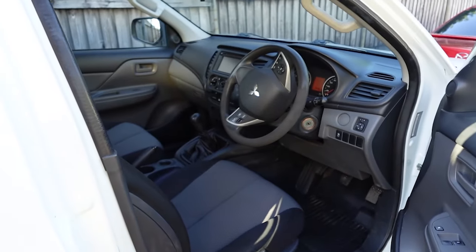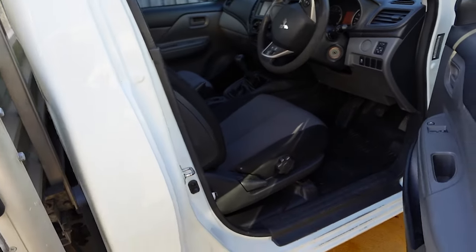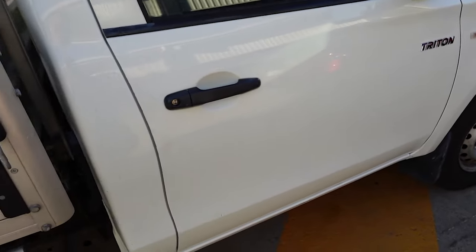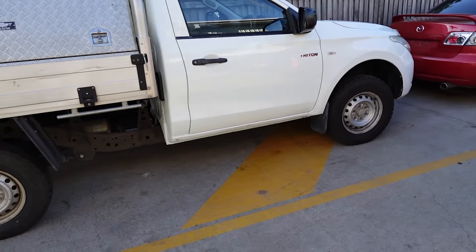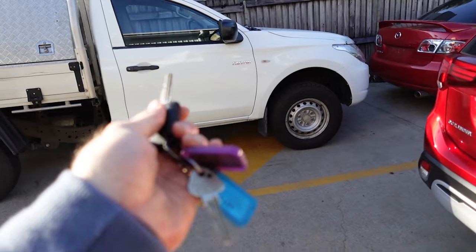But it's all cleaned up, good to go. It is a bit of a freshen up, but good strong year. This one will sell at some stage, and that'll get some more money back in the kitty, but that's not a keeper. 100% we are selling this vehicle.